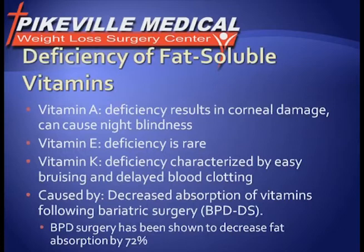A deficiency of fat-soluble vitamins. These have different characteristics, so I'm going to go by them one by one. Vitamin A deficiency results in corneal damage and can cause night blindness. Vitamin E, that deficiency is rare. Vitamin K, the deficiency is characterized by easy bruising and delayed blood clotting. These are all caused by decreased absorption of vitamins following bariatric surgery.